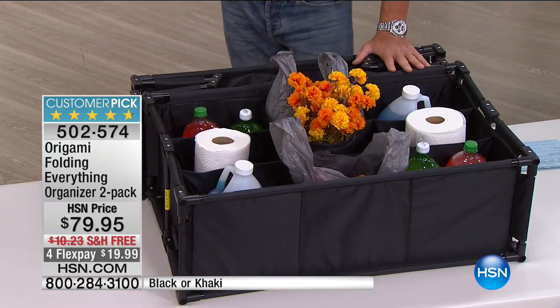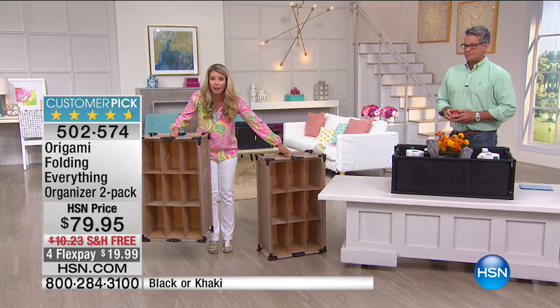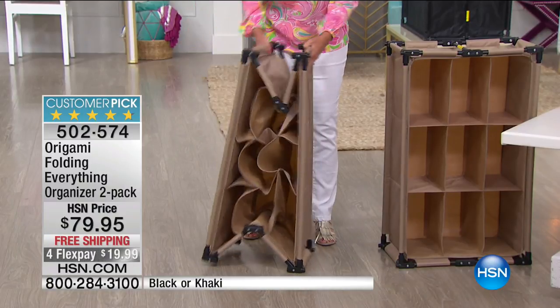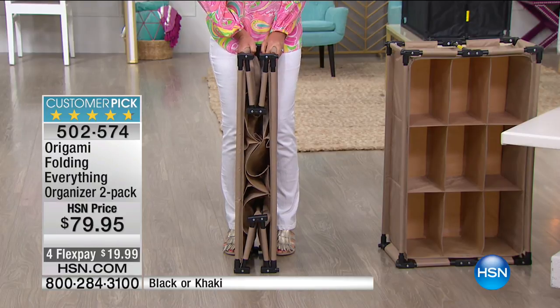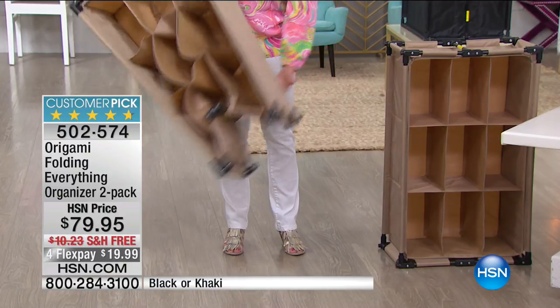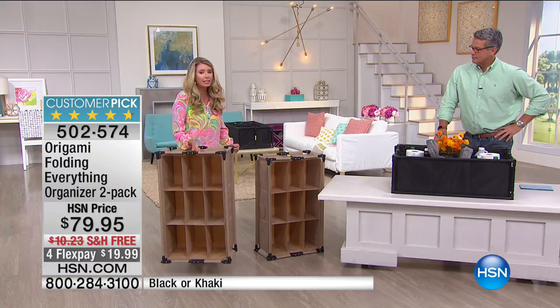But here's the thing we love about it. They can be connected like this, or they can be pulled apart. So I love that. And this is how it comes to your house, flat packed. Again, zero assembly. So if you've ever put together a cubby system with particle board or plastic or anything like that, you don't have to do it. Look, it pops open just like this. And then again, you pop over the second half and it's all about getting organized. Very lightweight.